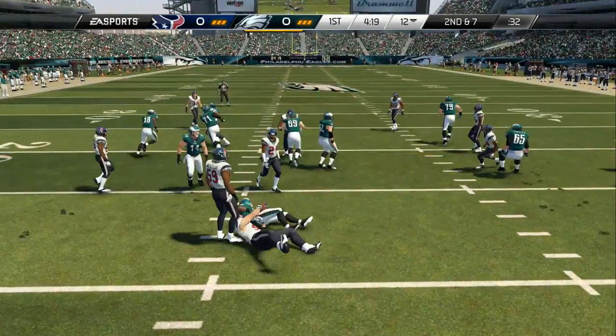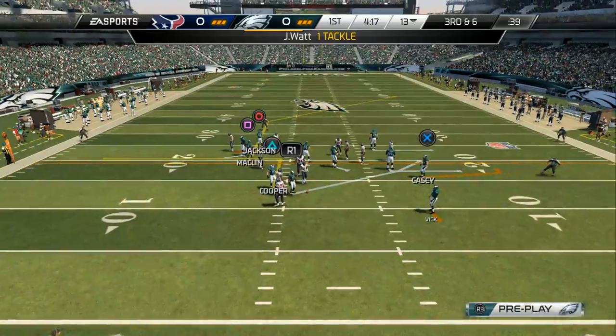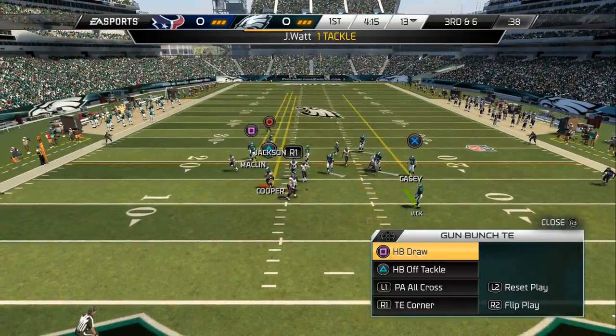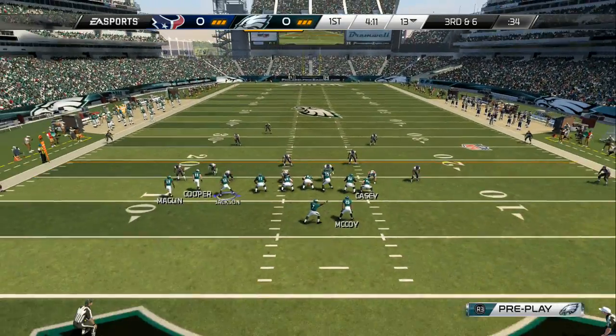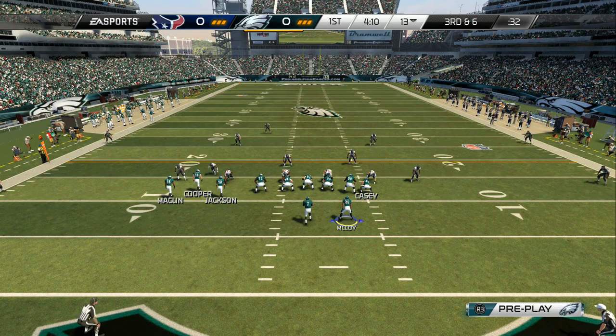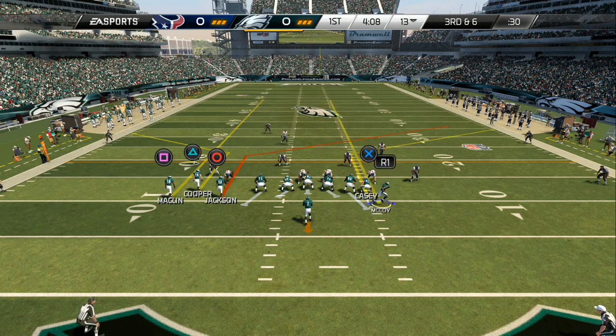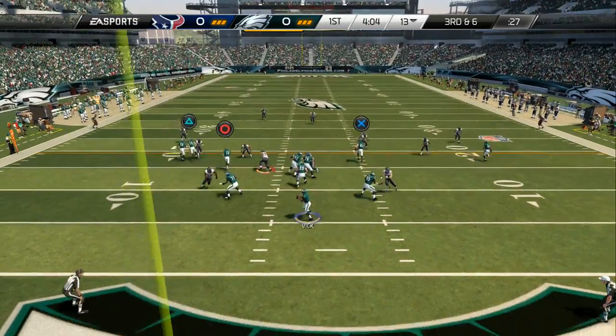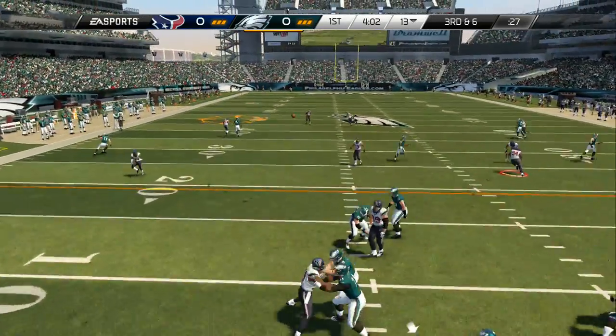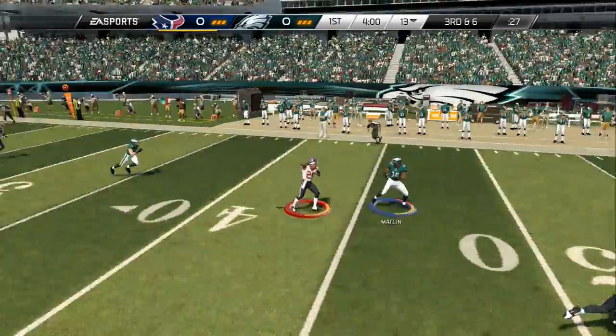Going off tackle here. I know they want to come out and establish the run, but, boy, this defense right now is not bending. Well, they're doing a good job so far, the defense, but on the offensive side, stay patient. Keep pounding that football, and hopefully you can wear this defense down as the game goes along. Third and six. Vick looking long. Interception.